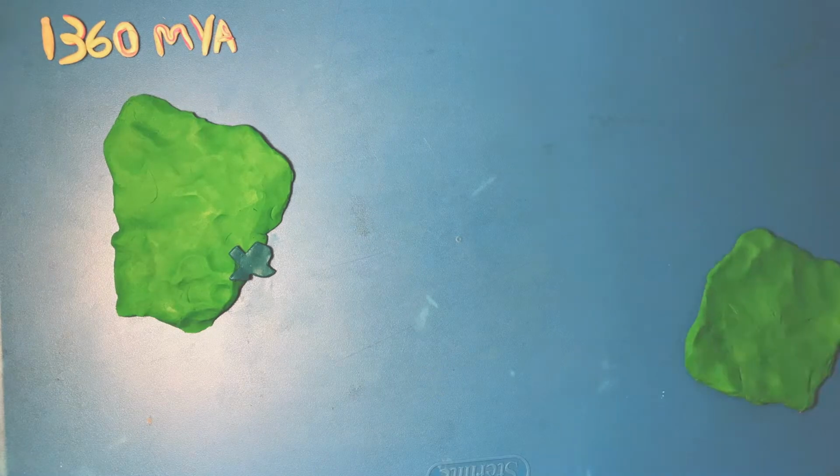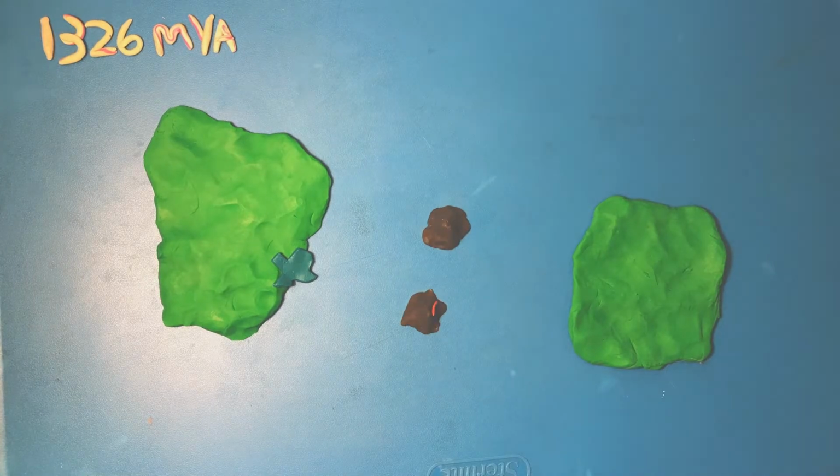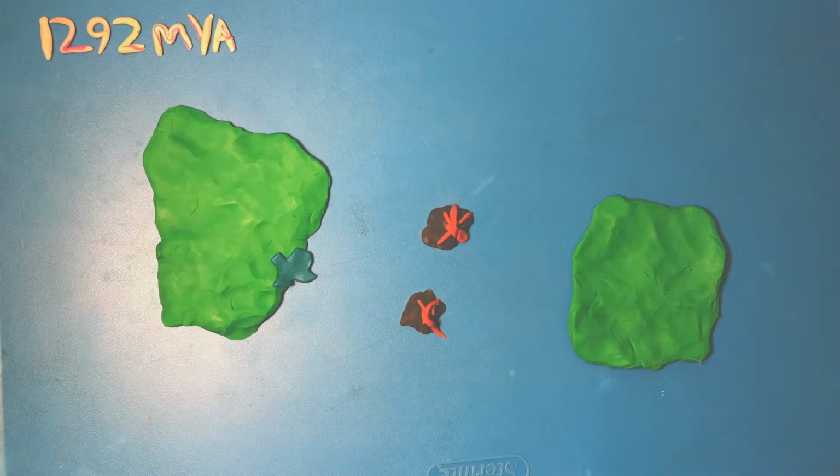Some continents started approaching present-day Texas, and underneath the sea separating the continents, a subduction zone formed. The subducting plate started to sweat, in a way, and it released fluids that triggered melting. This melted rock started to rise to the surface, forming a volcanic arc.